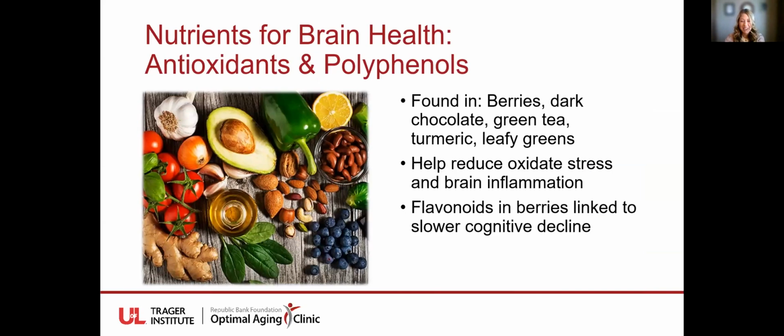Okay, let's now talk about some of the brain's most powerful defenders. So these are our antioxidants and polyphenols. As we age, our brain cells face daily threats from what's called oxidative stress. This happens when harmful molecules called free radicals build up in the body, and then they start to damage our cells, including those in our brain, of course. This damage is thought to play a role in aging and also in neurodegenerative diseases like Alzheimer's.